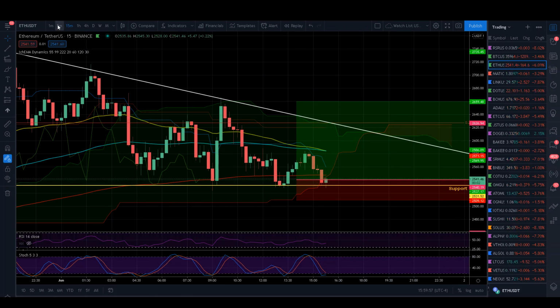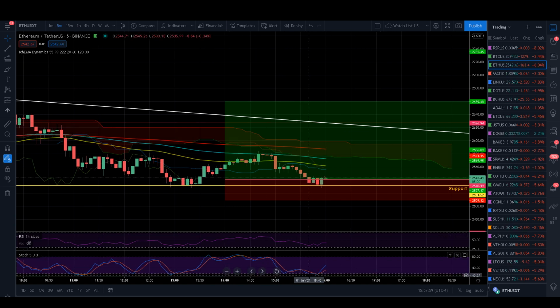Especially with that turning around on the 15-minute. The 5-minute's been really low for a while, and she's starting to turn up. I'm just going to quickly write in, if you missed it in the group, if you missed my ETH entry, I'm adding to it now because it's a perfect spot to bounce. I'm typing this during an update video, so you will see a more detailed breakdown shortly.